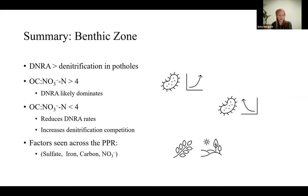And while abundance of organic carbon relative to nitrate can be contributing to this competition, there are some other conditions across the prairie pothole region that also contribute to this competition, such as iron and sulfate. So given these factors, it's likely that DNRA is the main reducing pathway in potholes, which means that nitrogen is being recycled rather than removed from the system.